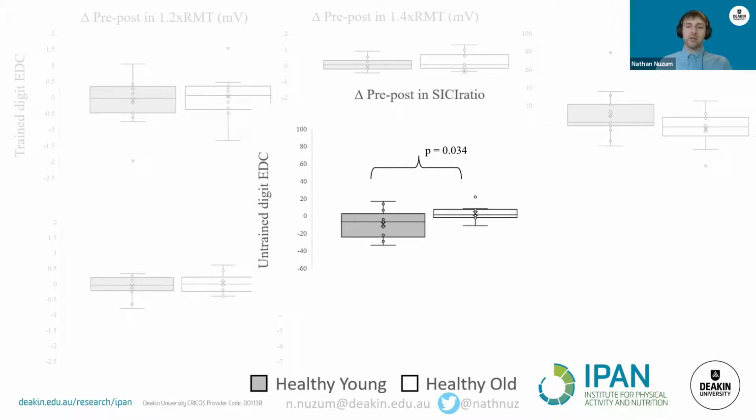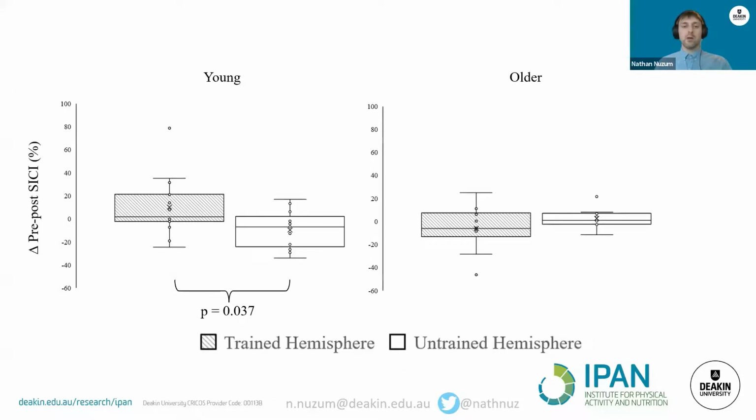The fact that training caused alterations in the untrained hemisphere in older adults may be evidence of mirror activity, whereby there's unintended movements occurring on the opposite hand to that which is being trained. And this is more common with advancing age as well. If this difference in the SICI that we're observing is evidence of mirror activity, then we would likely expect to see a difference between the hemispheres of the younger adults that is not present in the older adults. When investigating this, that is what we saw.